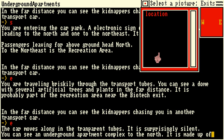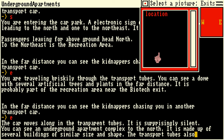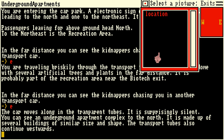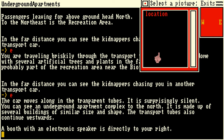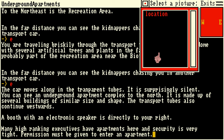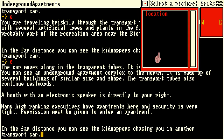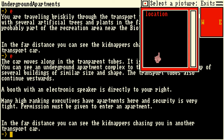The car moves along in the transparent tubes. It is surprisingly silent. You can see an underground apartment complex to the north. It is made up of several buildings of similar size and shape. The transport tubes also continue westwards. A booth with an electronic speaker is directly to your right. Many high-ranking executives have apartments here and security is very tight. Permission must be given to enter an apartment.